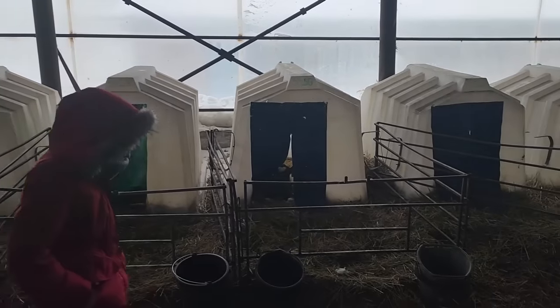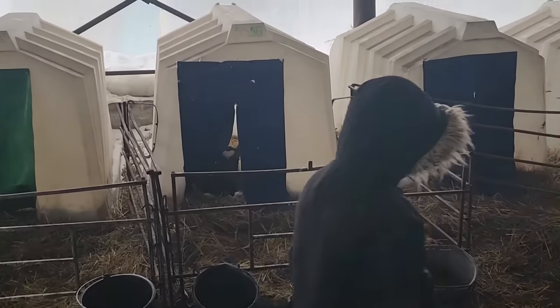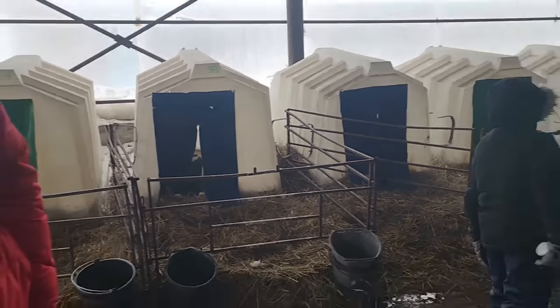Baby calf palace. So they got these guys in calf hutches, very similar to Canada. I've never seen as many calf hutches inside a barn, but it is nice. You don't have to fight with the snow in here. So these are all, there's a calf in there.